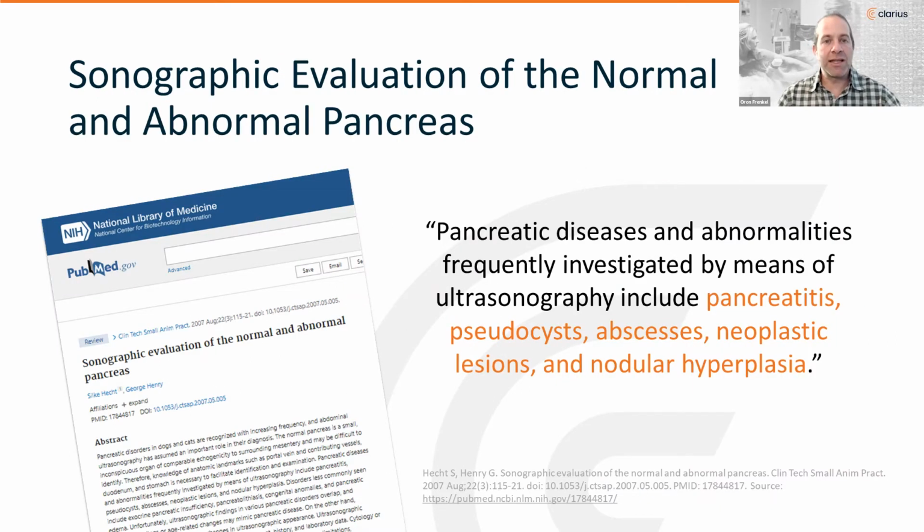Pancreatic disorders in dogs and cats are recognized with increasing frequency, and abdominal ultrasonography has assumed an important role in their diagnosis. We'll see that the normal pancreas is actually quite a small and inconspicuous organ of comparable echogenicity to the surrounding mesentery, and it could be difficult to identify. And that's why it's going to be really important to learn what the anatomic landmarks are and how to acquire a normal scan, which I hope to show later in a demonstration, though I admit I'm a bit nervous about moving forward with that.